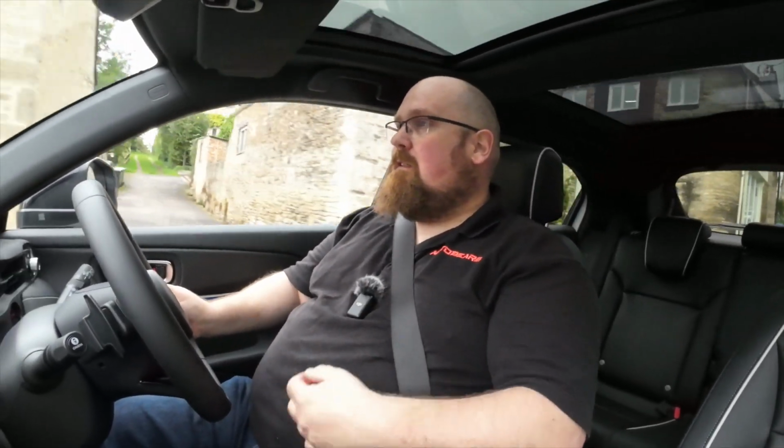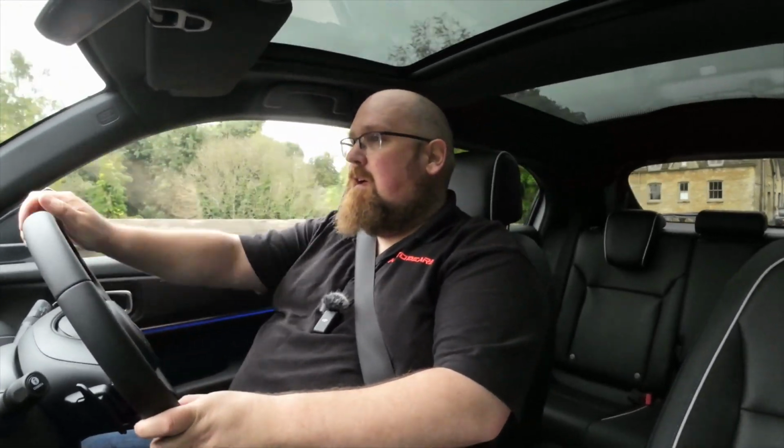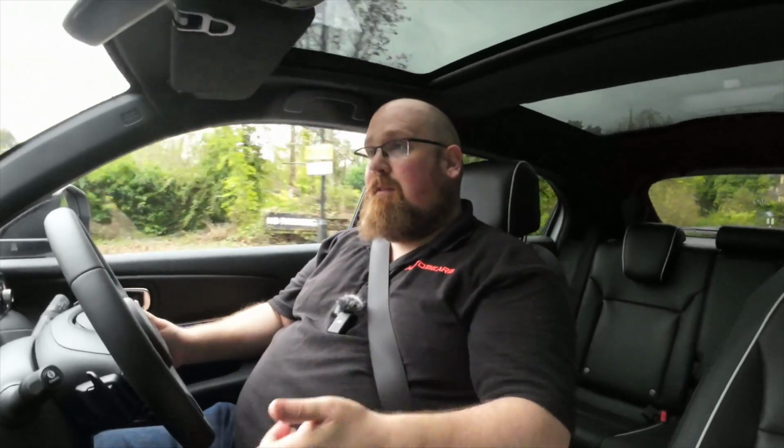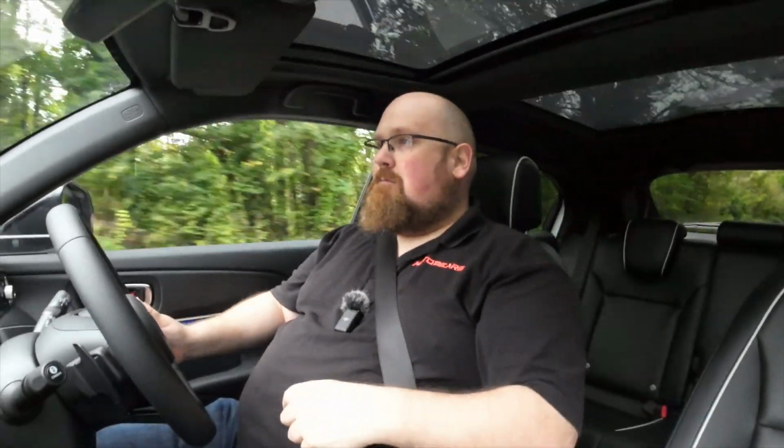If you know that you're going to get yourself a home charger, that's going to save you money, as opposed to just plugging it in and walking away. It's going to be a win-win. And then all of a sudden, those pennies start to make sense. You're getting your money back compared to other cars out there.